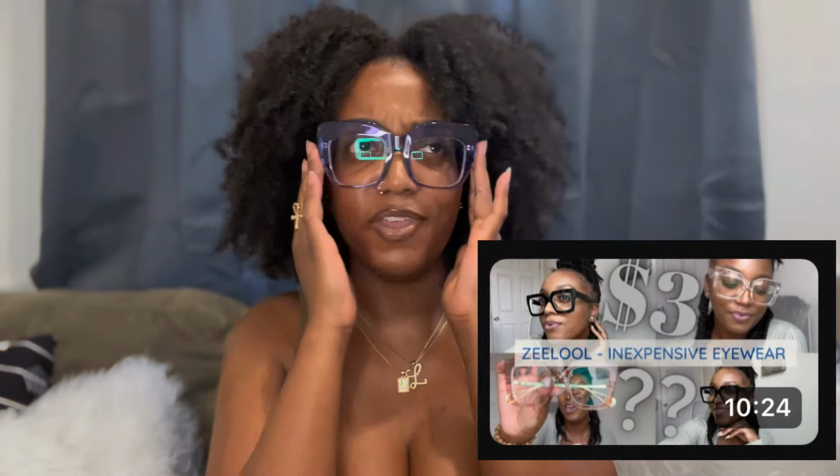Number one, we're gonna start off with my glasses. These are inexpensive prescription frames from Zeelool. I did a Zeelool first or second impressions video sometime last year or the year before that. I don't know, it's been a while, but go check it out. Inexpensive prescription frames, a must have for me.